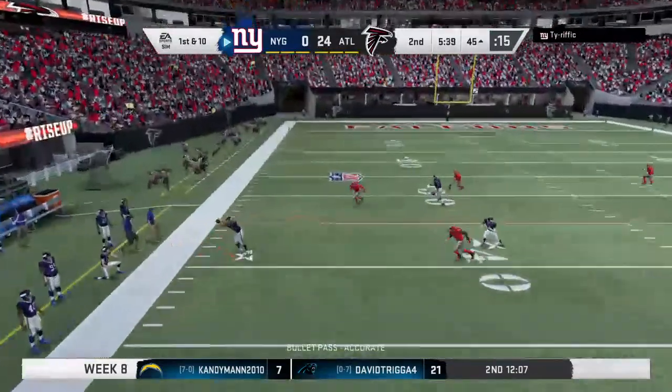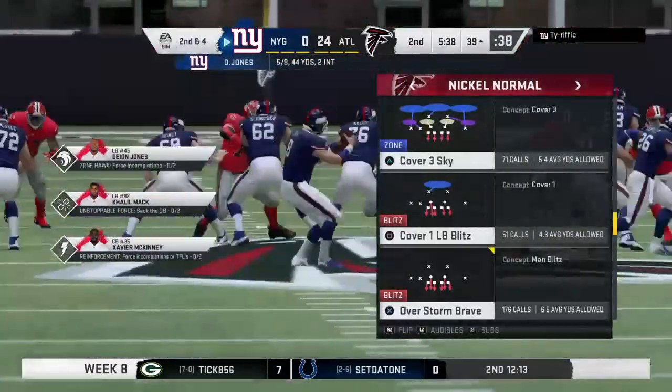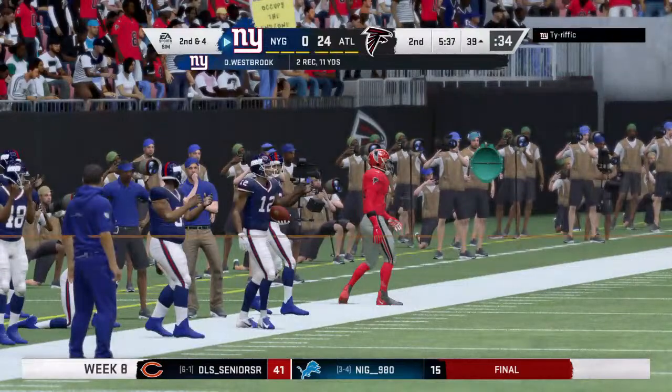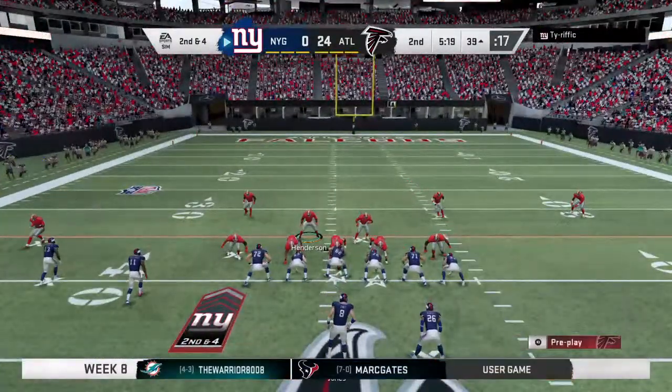Now Jones operating from the gun. The open man is Westbrook. And he'll go out of bounds after taking it a little further down inside the 40. 6 yards was the pickup on the last completion, so here's 2nd and 4.